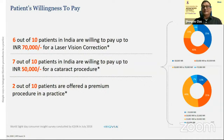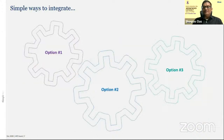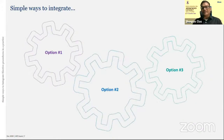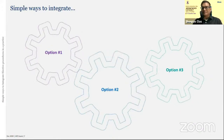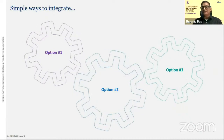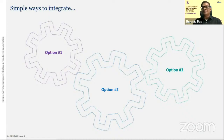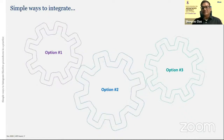It said 6 out of 10 patients in India are willing to pay up to 70,000 rupees for laser vision correction. Up to 7 out of 10 patients are ready to pay 50,000 rupees for a cataract procedure. And this is the saddest part: only 2 out of 10 patients are actually offered a premium procedure. So with that shocking revelation, I'm going to share some very simple ways, tips I've learned from all of you, that you can go back and integrate on Monday morning in your practice.